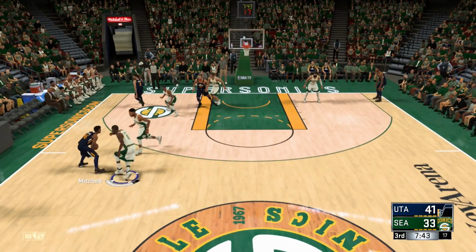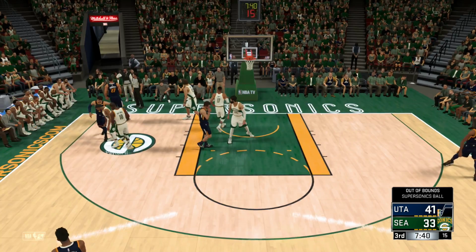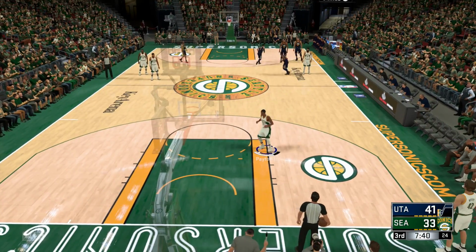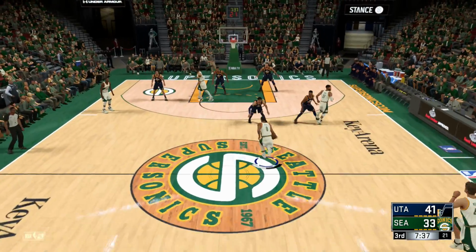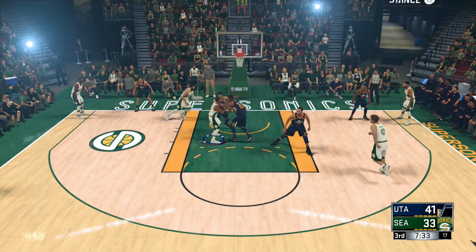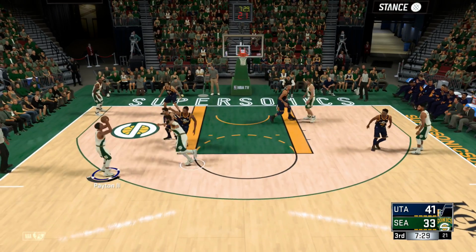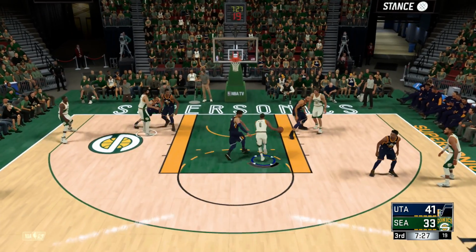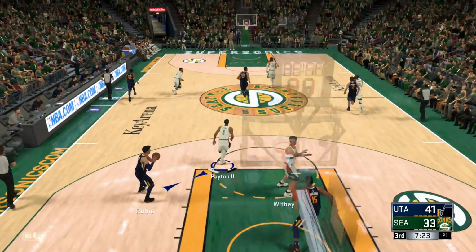To the left side wing. Out of bounds. Seattle will take possession. Well, he's obviously anticipating different movement there, and instead of an easy connection, the pass sails straight into the front row. Here's Payton. Mirotić dishes to Payton. The shot, no good. Gobert with the defensive effort.